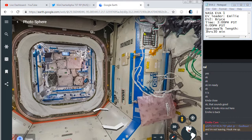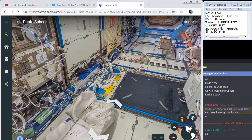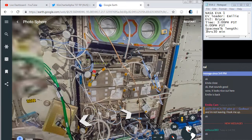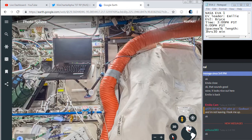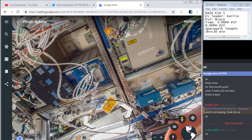Alrighty, I think I'm in Destiny. Right now I'm just outside of node 2, so yeah, I should be in Destiny right now. Alright, let me find the control station. Yeah, you should be able to find the control station. Where is the control station?